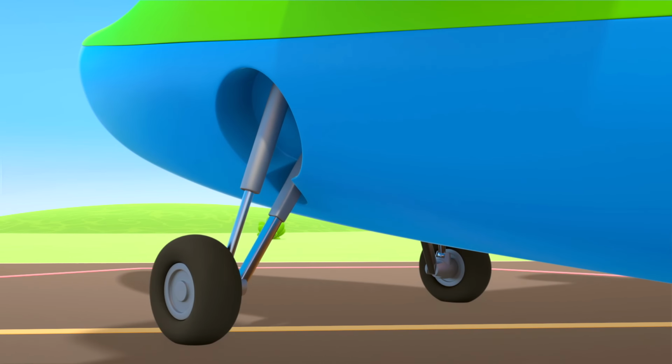Who's the fastest one? They build the cars that are so good. Wheel, motor, and hood. Who brings the parts? It's Leo! Leo the truck. Leo! Leo the truck.